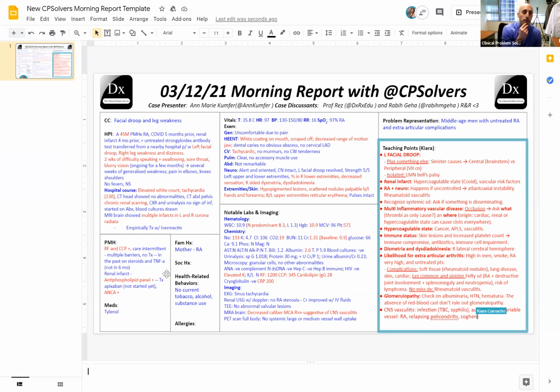Now, other causes of CNS vasculitis include lupus, and Behçet's is another variable vasculitis. There's no reason to suspect lupus. There's no reason to suspect Behçet's. Cogan's is usually eye and ear. No reason to suspect that. We do have every reason to suspect a rheumatoid arthritis vasculitis.